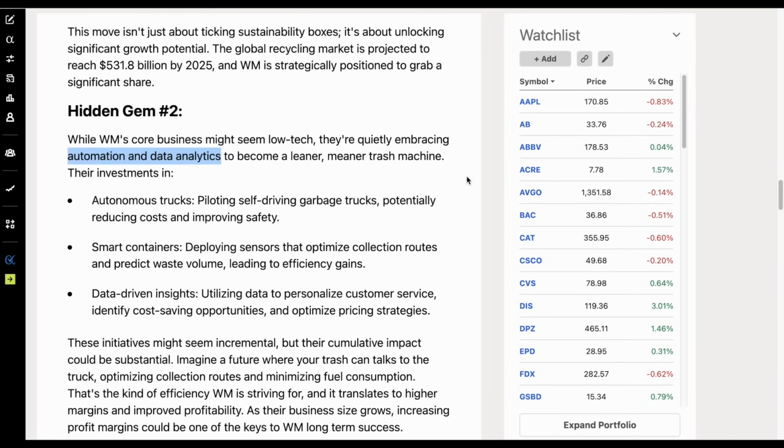And there's 3 examples I wrote about on Seeking Alpha right here. One, they're exploring the idea of autonomous trucks, which could potentially reduce cost and improve safety. Two, they're looking at smart containers, basically deploying sensors that optimize collection routes and predict waste volume. And then, of course, they're utilizing data to personalize customer service, identify cost-saving opportunities, and optimize pricing strategies. All 3 of those focuses have investors excited about this stock.